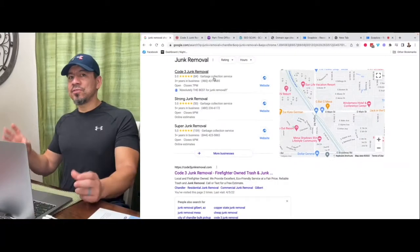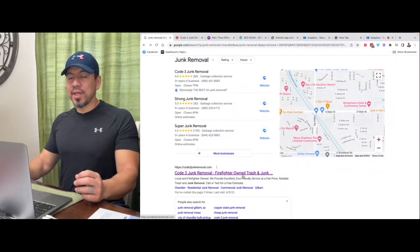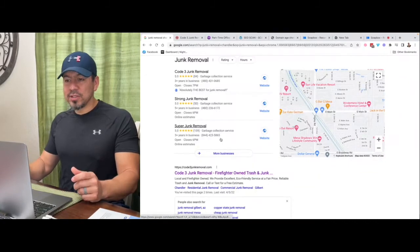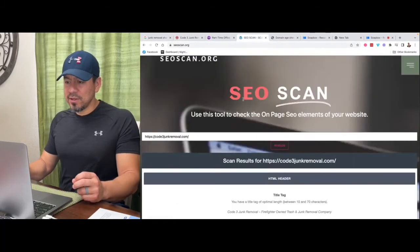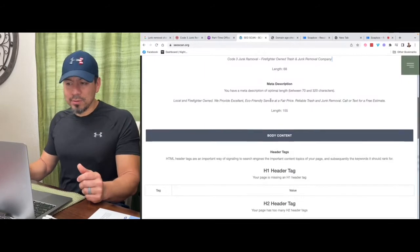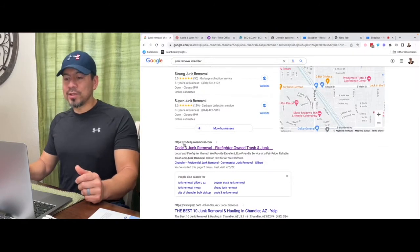And those business listing citations create backlinks that are pointing back to his website. A lot of those links are telling Google that this is a website for junk removal services in Chandler, Arizona. So is it possible to beat this website in all these factors? Yes. You could beat them in everything here. If you build a website, properly put the meta description, H1 title tag, H2 title tags, all that stuff, it can eventually overtake this website.